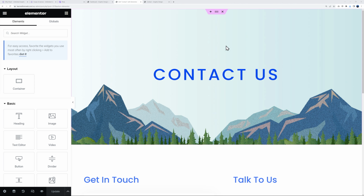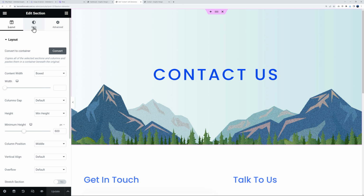So edit with Elementor. Very good. So first, let's replace the background image. And because this is Contact Us, maybe you can get a picture of your own city where you're located, basically. Okay, so here we're based in Dublin. So I'm just going to replace this.